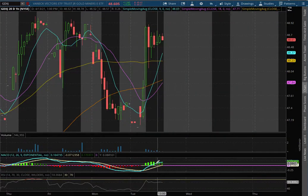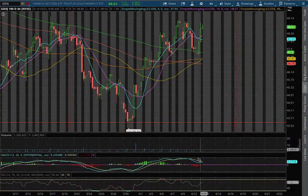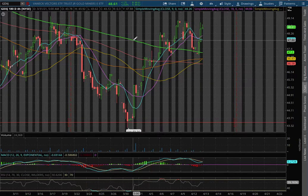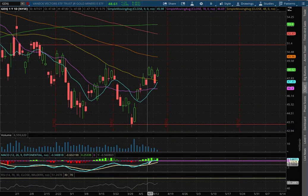We have now approached positive MACD and we're nearing overbought levels with the RSI. As with the 4 hour chart, we still remain in positive MACD and we're seeing signs of a convergence. We're still above the 200 moving average, this green line, which will act as our temporary support at a price of $47.20. As for the daily chart, we have now reached positive MACD.